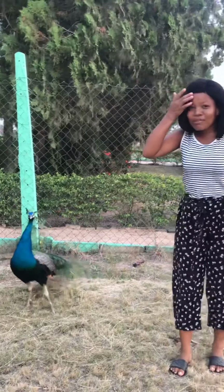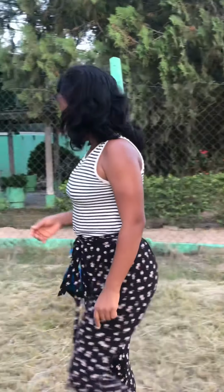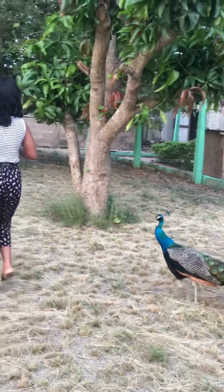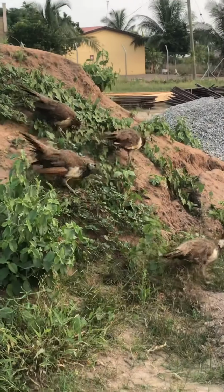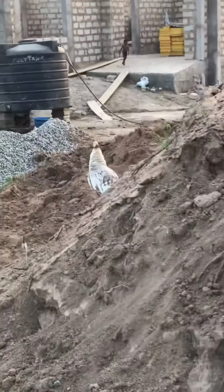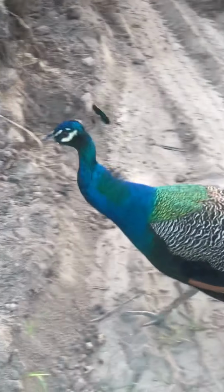So this peacock keeps following me everywhere I go. Honestly, I'm still surprised. Watch, let me show you what I'm saying. I've made a friend. Yes, I've made a friend. I told you. Wow, how many are they? 2, 4, 6, 7. And then the white one. Wow. This one keeps following me.